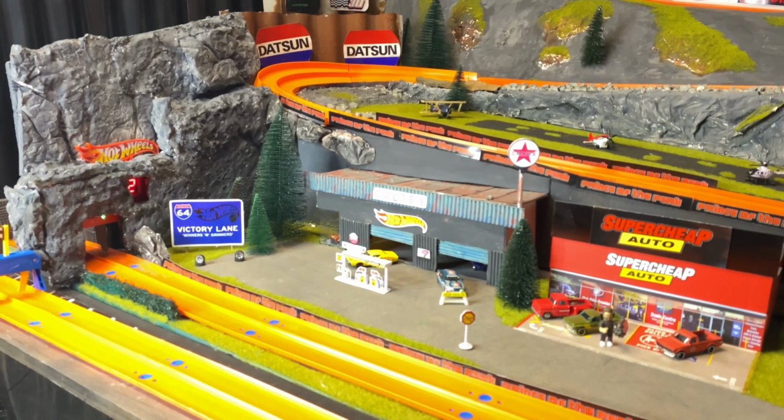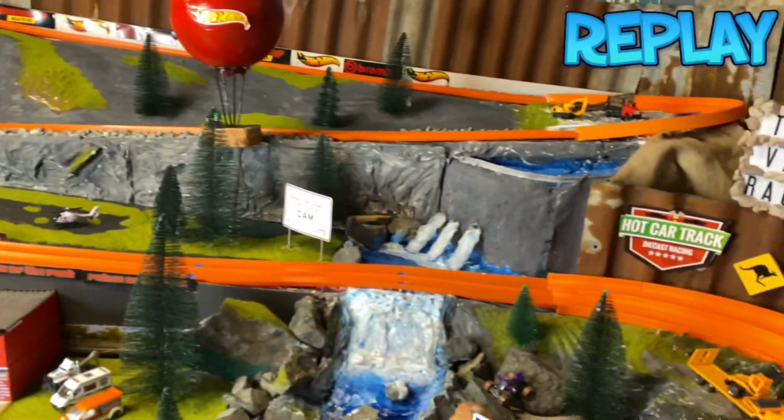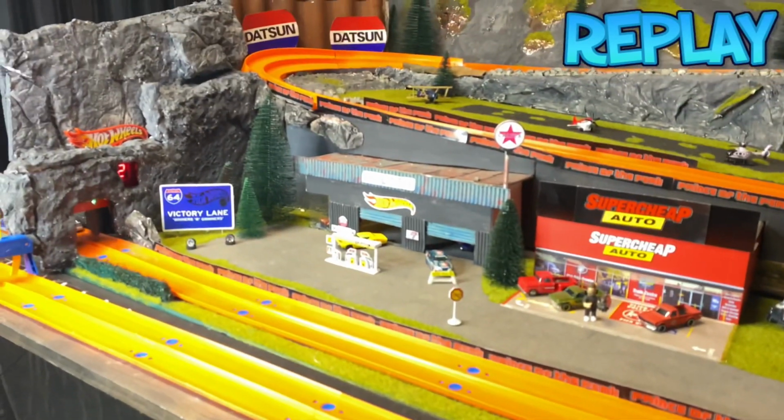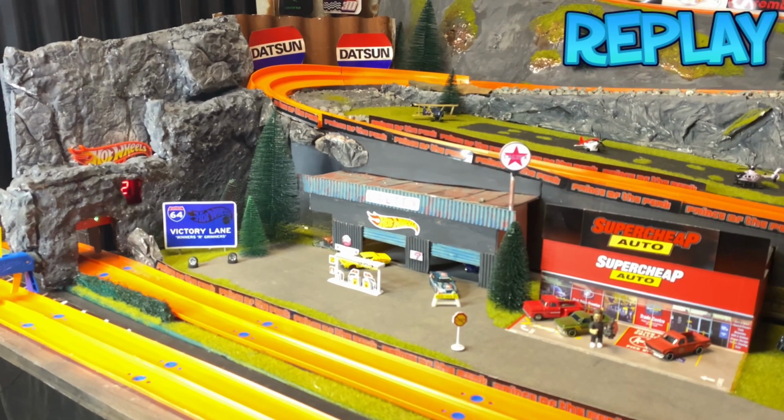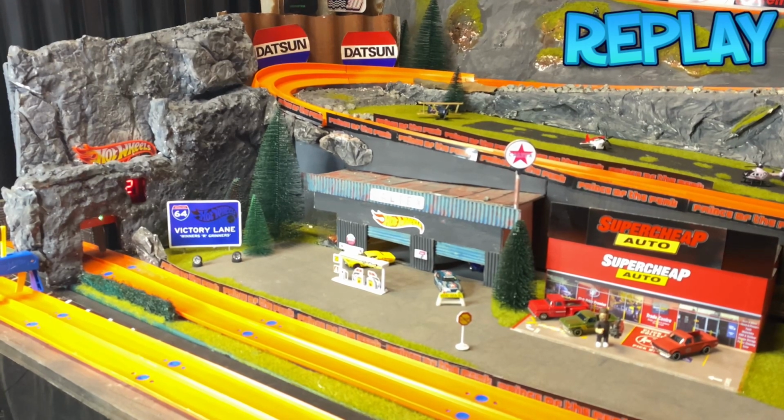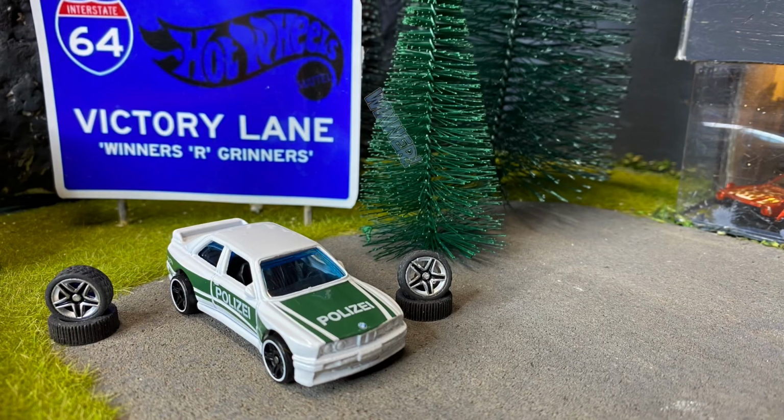Overall, a fantastic race meeting for the police with 2 finalists. One from Germany, one from America. Sadly for the Dodge Charger, he was in the wrong jurisdiction and there was nothing he could do to bring it back for America. He tried his best. It was a gallant effort. But in the end, the BMW was just too quick.